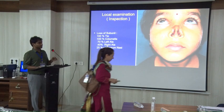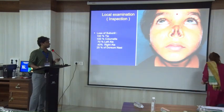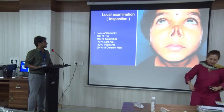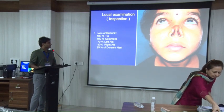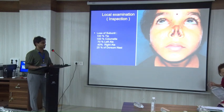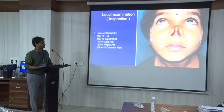Coming to the subunit principle, to tell about the percentage, there is 100% loss of the tip, 100% of the columella, 70% loss in the left ala, 40% of the right ala, and also involving 25% of the nasal dorsum.